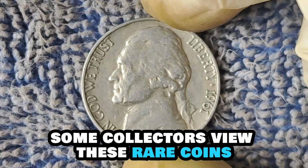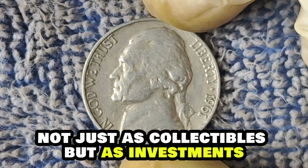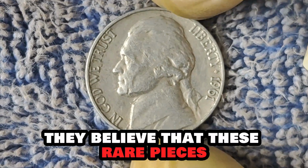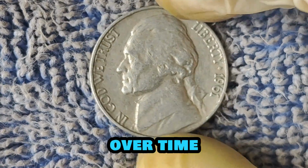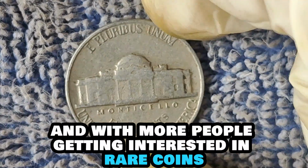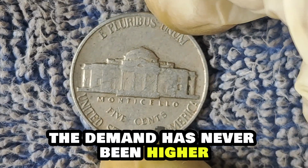Some collectors view these rare coins not just as collectibles but as investments. They believe that these rare pieces will only increase in value over time. And with more people getting interested in rare coins, the demand has never been higher.